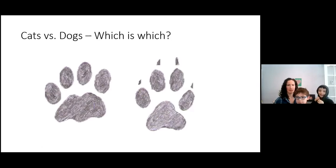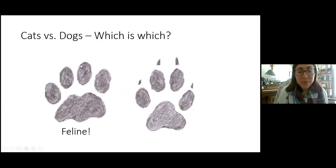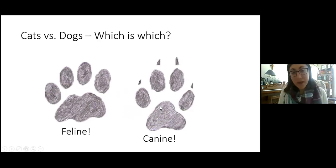Left is cat. So you guys are right. This one would be a feline, right's cat. And this one would be the canine. Do you guys know why this one would be a cat and this one is a dog? What gave you those clues?